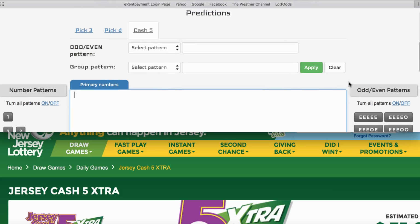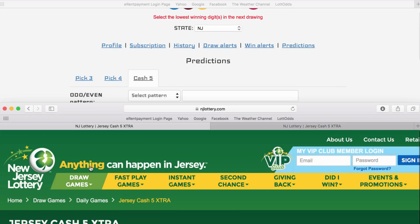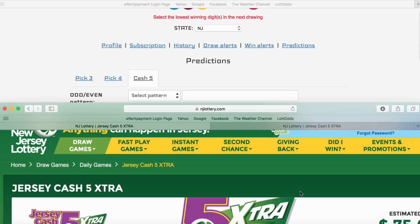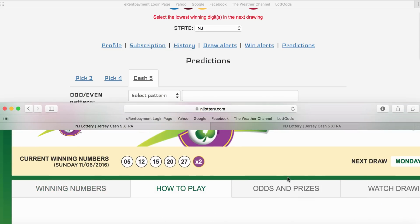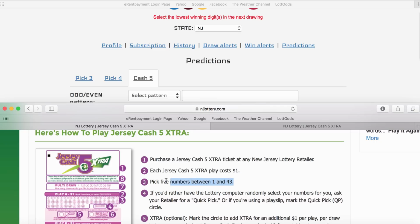And I'm going to show you. Now, first I want to show you something, okay? Look at the split screen on the bottom. This is the New Jersey Lottery website, right? I want to show you the odds of winning Cash 5 in New Jersey. The numbers are from 1 to 43. So let's double check that so you can see that right there. See that? Pick 5 numbers between 1 and 43.